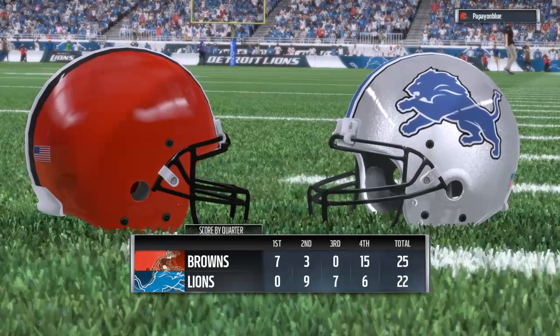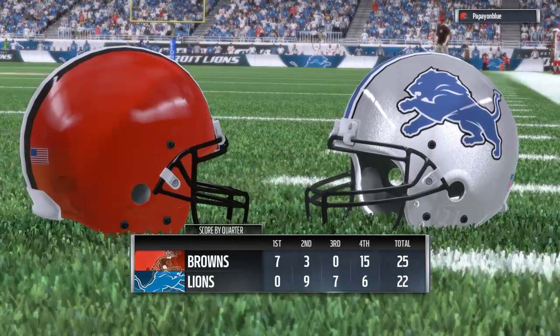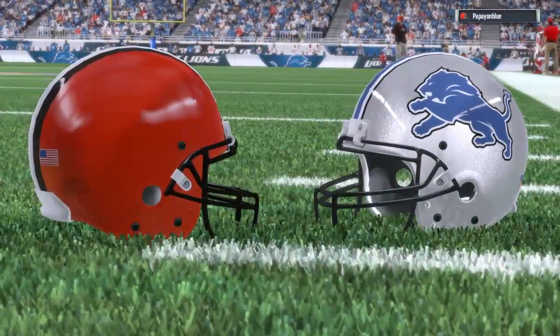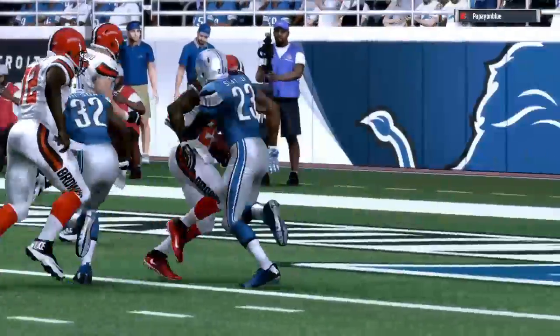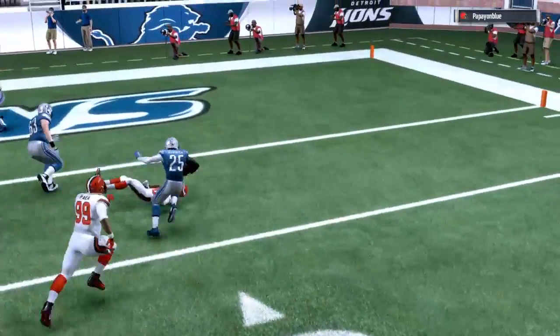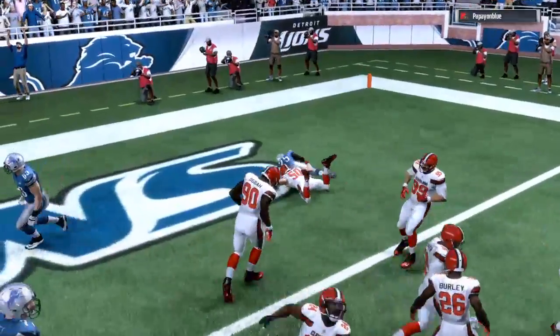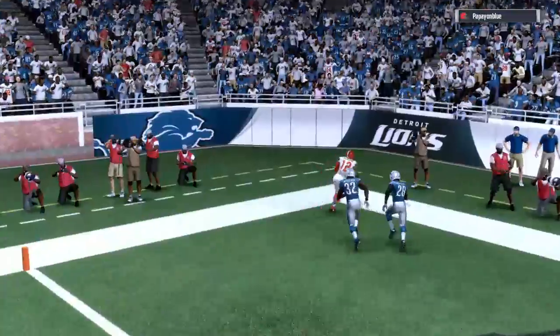So for Cleveland, a final win here means they'll finish off the regular season at a solid 13-3. And they'll be able to enjoy this one through the bye week before they get back at it again. Meanwhile, for Detroit, the loss is number 8 for them on the year. And they'll get the extra week to think about this one as they return to action in 2 weeks' time.